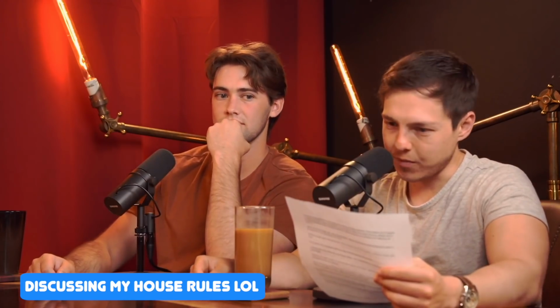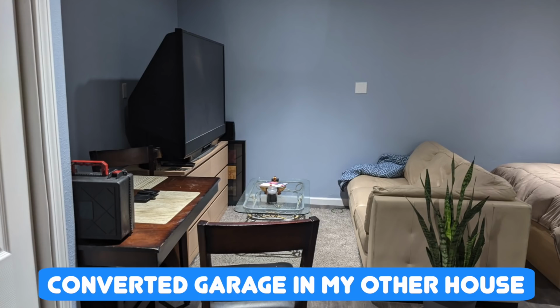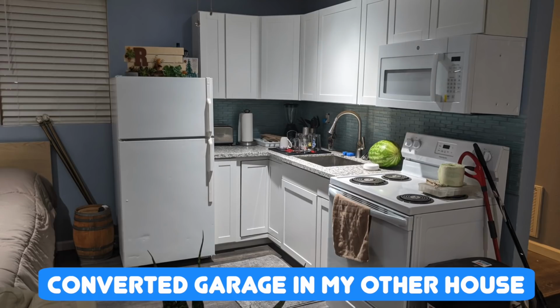Living with roommates is definitely not for everyone, but there are other ways to house hack without sharing bathrooms with strangers. My house, for example, I could wall off my downstairs and have a 2-bed, 1-bath unit downstairs and a 4-bed, 2.5-bath separate unit upstairs. You can convert garages into studios in some areas. You could buy a house with a casita. You can buy a duplex.